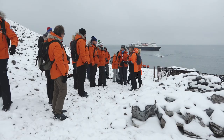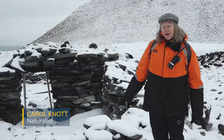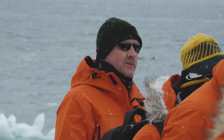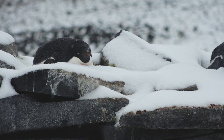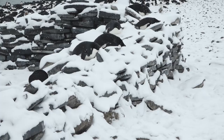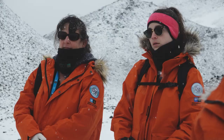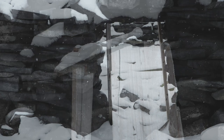Here on Paulet Island, we've got this amazing stone hut, and this is a remnant of the most remarkable story of survival. This Swedish expedition planned to drop six scientists for one winter, but in 1903, there was a second, totally unplanned, unprepared overwintering. The ship, the Antarctic, got caught in the ice, and eventually the ship sank. And so you end up in this small hut behind me. 20 men and a cat spending the entire winter hoping that they would be eventually rescued by somebody.